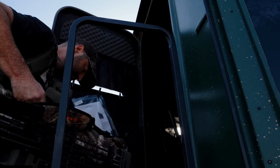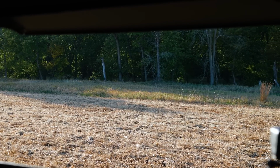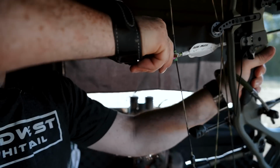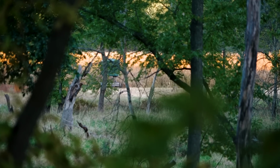It's Sunday, October 9th, afternoon, and Ryan and I are down at the River Bottom Farm. Had to get some work done today. Wasn't able to get out here super early. It's a little bit warmer today too, so I figured the deer are going to move a little bit later, but we do still have a west wind, and it's reasonable for early October, so we're set up in the blind and hoping to get a few does down.